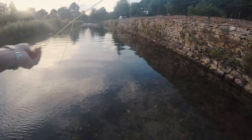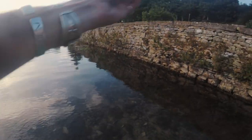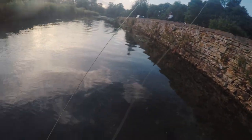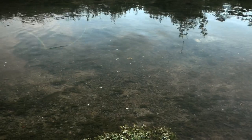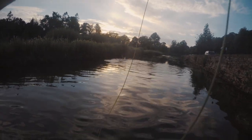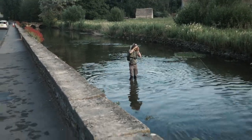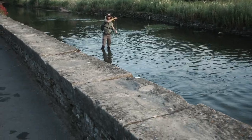Yeah. More line? More line. Yeah? Yeah, a little bit more line. Okay, that's good there. He's coming. There he is! Yes! Jesus! Dude, that's the sparkly one. Is it? Yeah. Oh, no way. Dude, that's the sparkly one. No way.